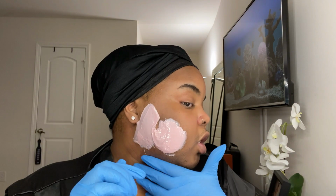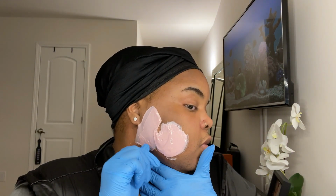As you can see, I clearly messed up. I connected it by mistake. That's why I don't do two strips at a time close together. I'm not sure how this is going to work out, but I'm going to try to pull it off before it dries.